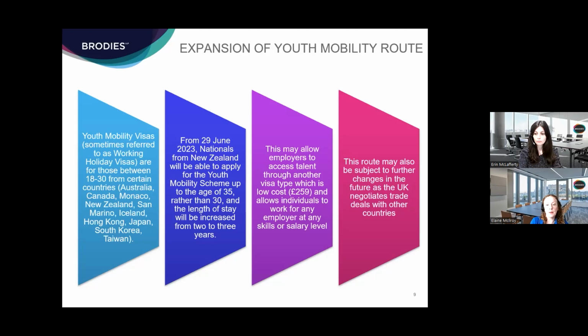The route also might be subject to further changes because we've seen a number of changes coming about as a result of trade negotiations with certain countries, including a new, slightly different form of visa for India, for example, that's similar to the youth mobility route.